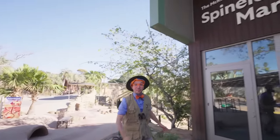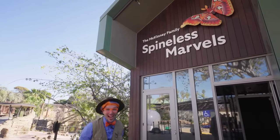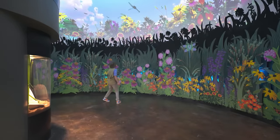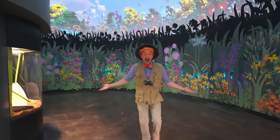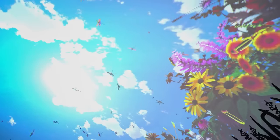Check it out! This place says Spineless Marvels. Ooh, I bet it's really fun to explore inside. Because it says Spineless Marvels, I bet there are a lot of insects and bugs. Come on! Whoa, look at this place. This place is awesome! Do you see all the insects and bugs?